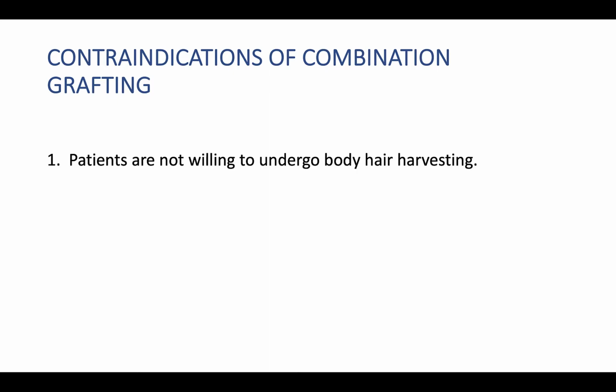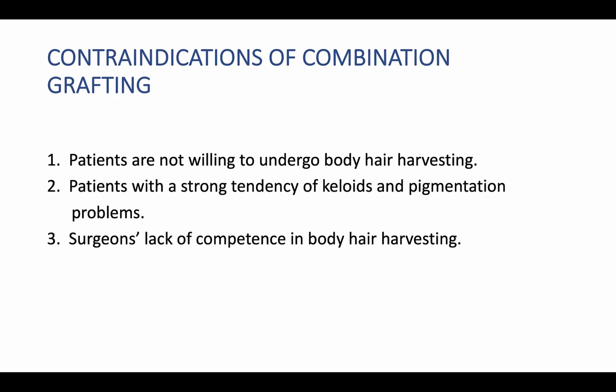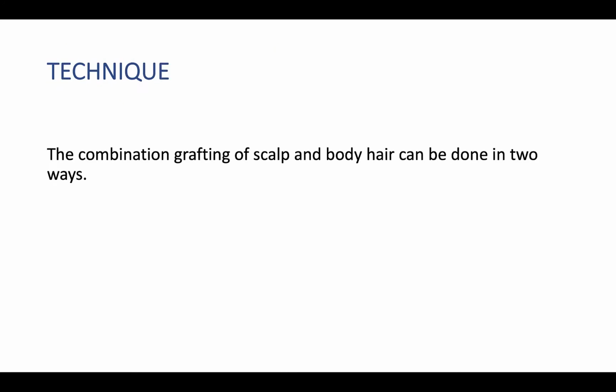Now, the contraindications of combination grafting are: patients not willing to undergo body hair harvesting, patients with a strong tendency for keloid and pigmentation problems, and the surgeon's lack of competence in body hair harvesting.